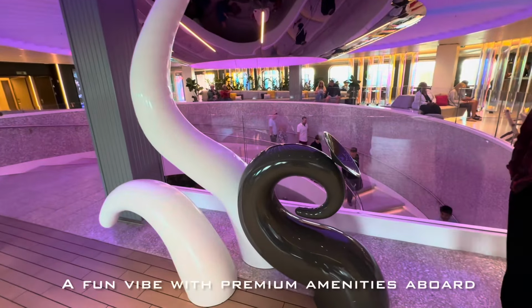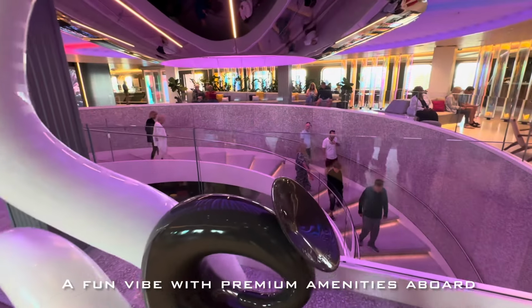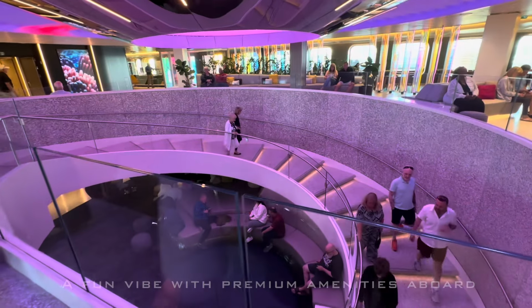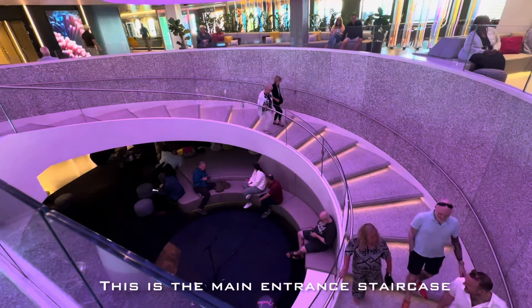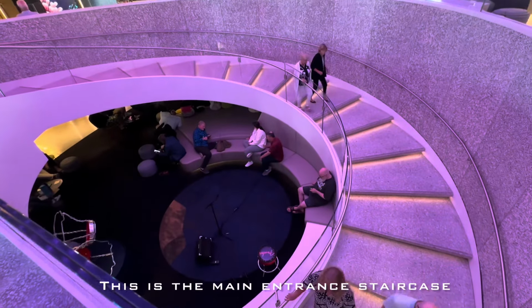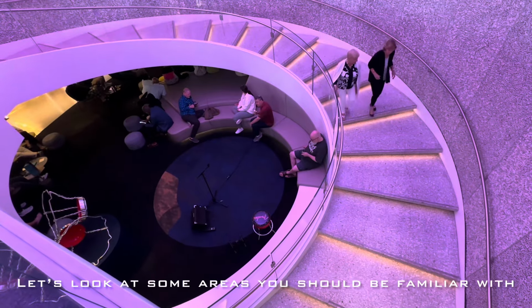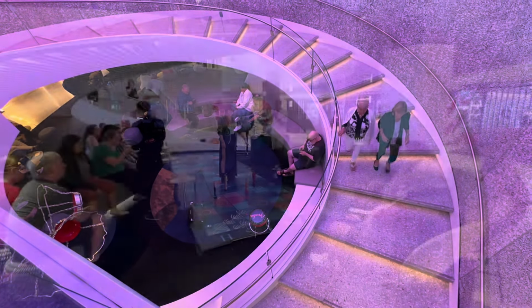Virgin Voyages is definitely a different vibe than most other mass market cruises and is truly full of fun, but with much better quality than other mass market lines, in my opinion. That being said, let's look at some important areas you should be familiar with while on any of their ships.